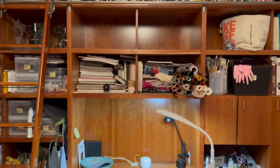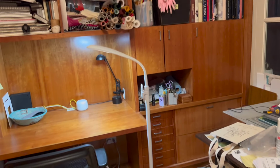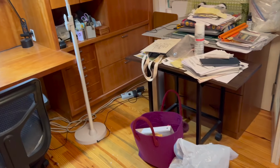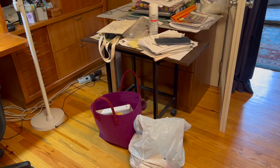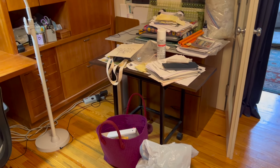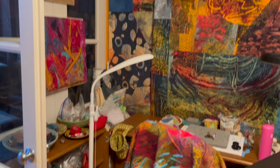Two empty shelf spaces for more stuff. And this is the final bit right there. I'm taking a break and I'll tackle that this afternoon. The final sweep of the finished studio.